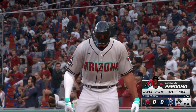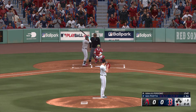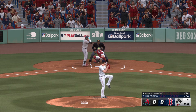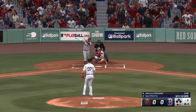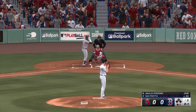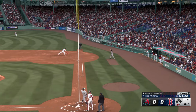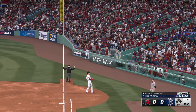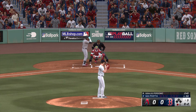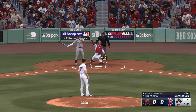Here's the shortstop at the plate. Geraldo Perdomo. Outfield playing pretty shallow. He swings and misses at the first pitch. 0-1. One out, base is empty. The shortstop takes the ball.